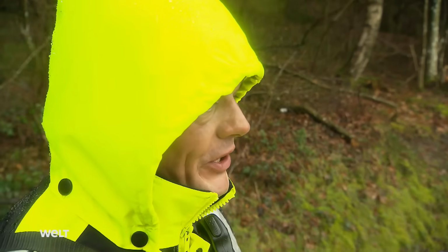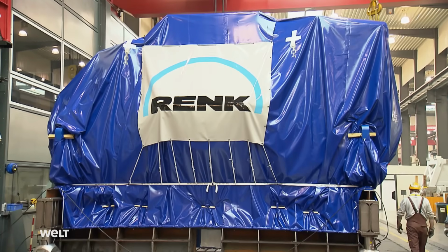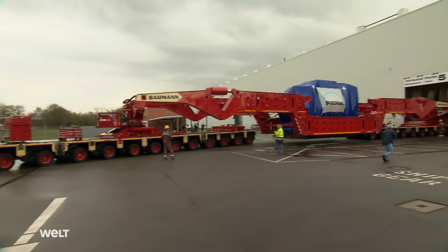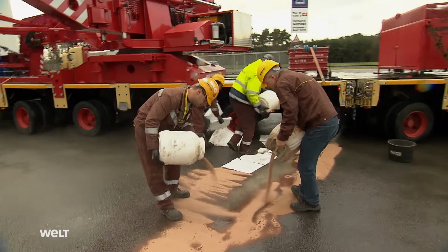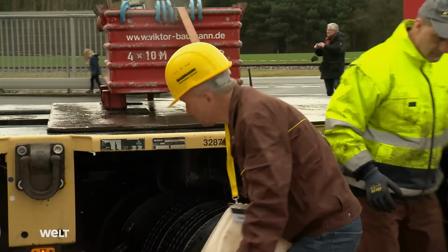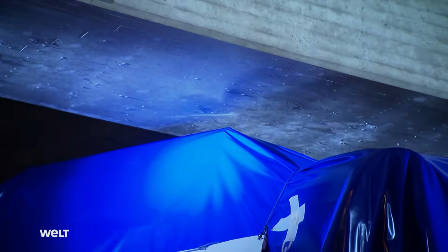In the worst case, the road would give and then we can't continue the journey. A gigantic unit is on the move. 442 tons and a length of 75 meters. And mishaps despite perfect planning. One of the hoses has burst on the trailer. Precision work in the underpass. Tight at the top, critical at the bottom.